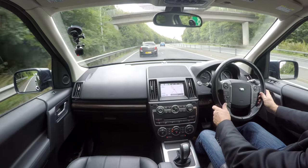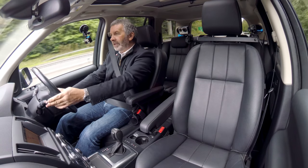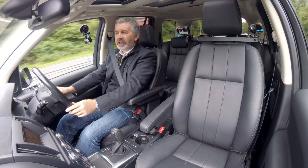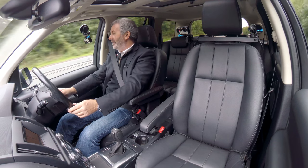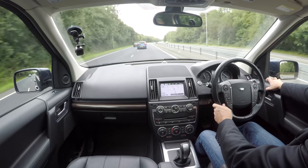A number of years ago, I bought an old Land Rover. I was doing a house up and I needed something to tow a trailer. I bought an old Defender, and this feels like the old Defender in a good way. Very, very solid. Positive steering.